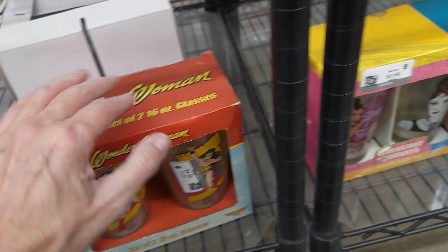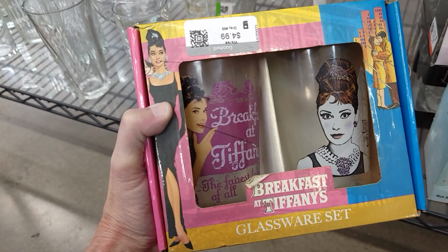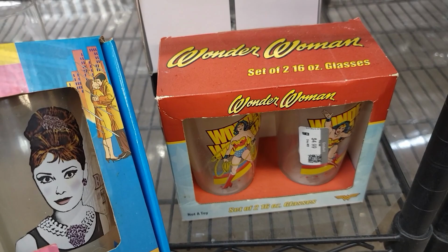There's also Breakfast at Tiffany's with Audrey Hepburn, which are kind of cool too. Now these say 1995. Now these are vintage. Okay, I am definitely gonna pick up the Breakfast at Tiffany's, which then makes me kind of think that these are about the same age possibly. That's just where my brain is going. So I'm going to pick up the Audrey Hepburns and I'm gonna pick up the Wonder Woman.